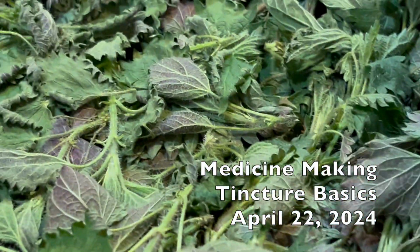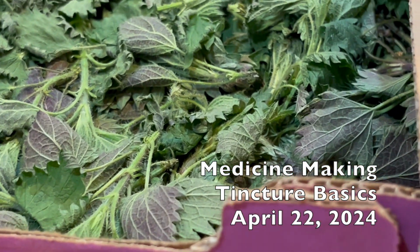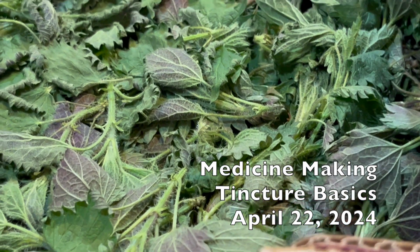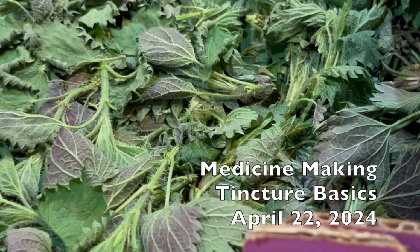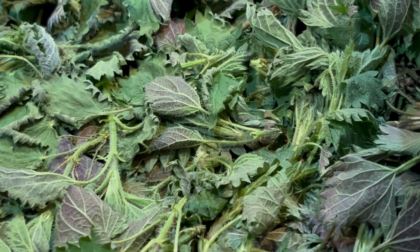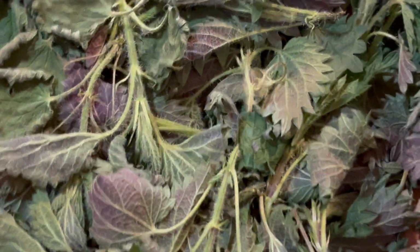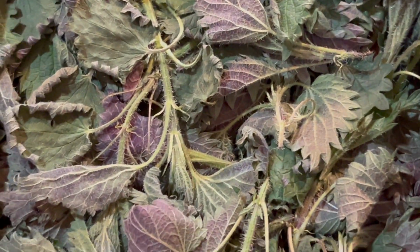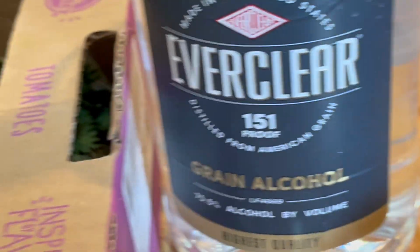Okay, so we have our nettles that we harvested here. I let them wilt overnight. You don't have to do that. With certain plants, it's helpful to let a little bit of the water evaporate out of them if you're going to use it for an oil or other preparations sometimes. I just didn't get around to making my tincture last night. So, and I have here some Everclear.